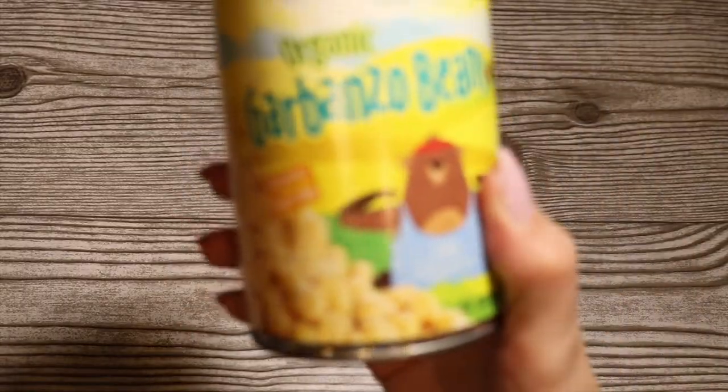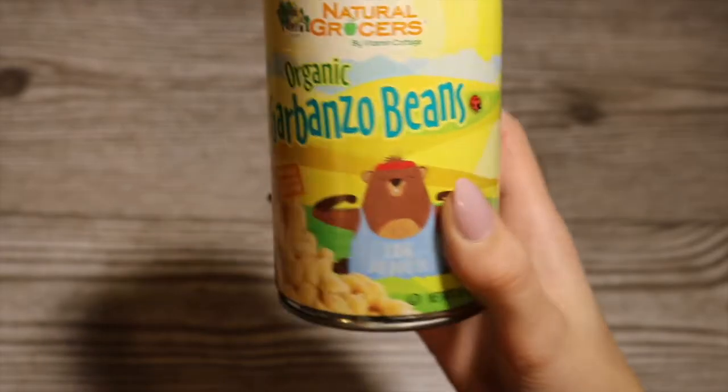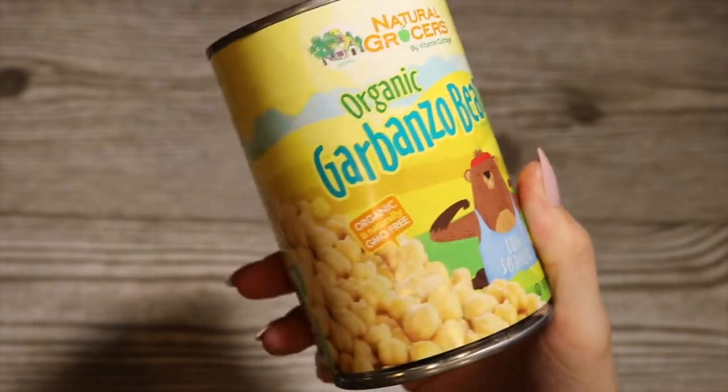Okay, so next is veggies. So one of my favorite snacks ever probably is hummus. So you can either just buy hummus, or you can make your own hummus with chickpeas, maybe lemon, you could add some tahini, some seasonings. So easy to make. All you do is just put this in the blender and you just grind it up and it turns into hummus, and it's delicious.